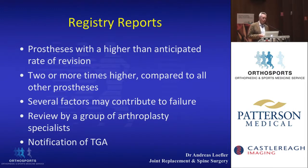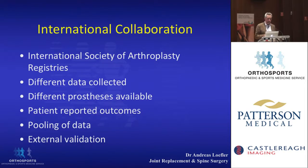Several factors may contribute to that, and the registry is very cautious in identifying prostheses, not only because there are some legal implications in terms of the company, but also because we are very aware that there are patients who have these prostheses in there and who may be unnecessarily alerted by such data. So ultimately, in fact, not the registry, but the Therapeutic Goods Administration is responsible for the licensing and also for the withdrawal of prostheses.